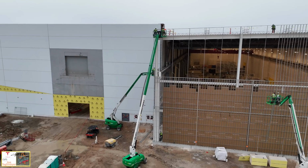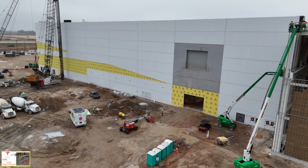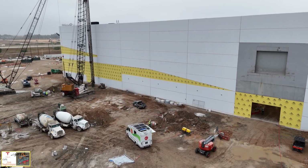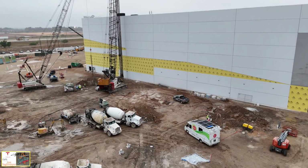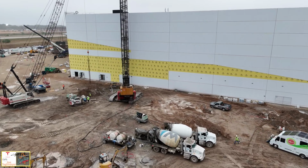It has been cleaned up quite a bit, and the ground slab has been cleaned, and we can see that it's all in concrete now, which is great so that we don't have all that dirt anymore on that ground level. Here we see the continuous flight auger pile drilling system in operation.